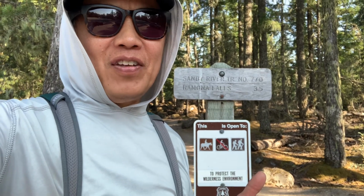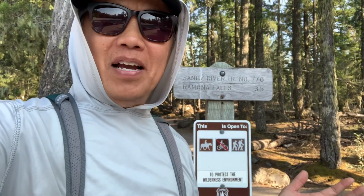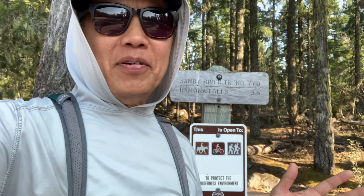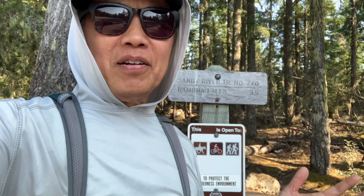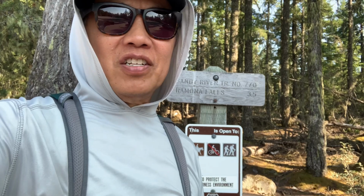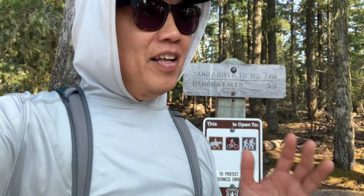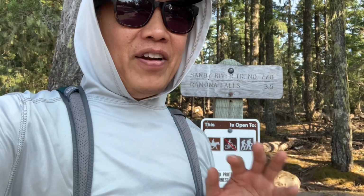All right, folks, so I finished the trail. It's a 7-mile trail. I didn't keep track of my time. I just took my time going in and actually spent quite a bit of time at the falls because it's just so nice. And then I hiked out at a pretty rapid rate. But beautiful hike, very nice falls.